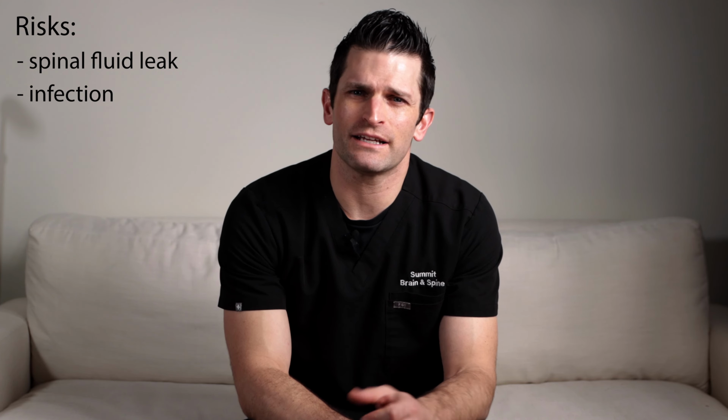Another risk, and it's probably the one I worry about the most, is infection. So it's important to not have diabetes that's out of control and to have good aseptic or surgical technique during the procedure. We usually give a dose of antibiotics at the time of surgery. I typically don't do antibiotics after surgery, but one risk is infection, and if the system becomes infected, it needs to be removed.